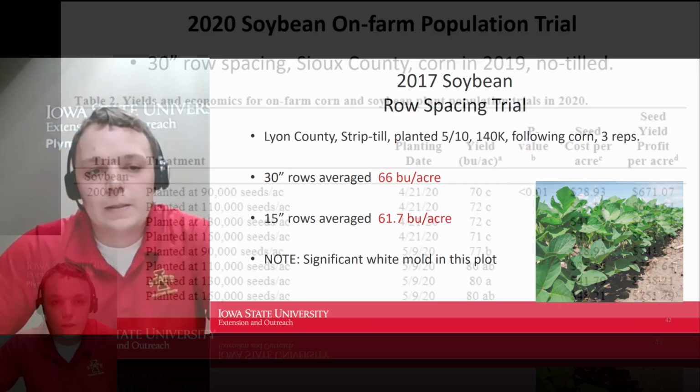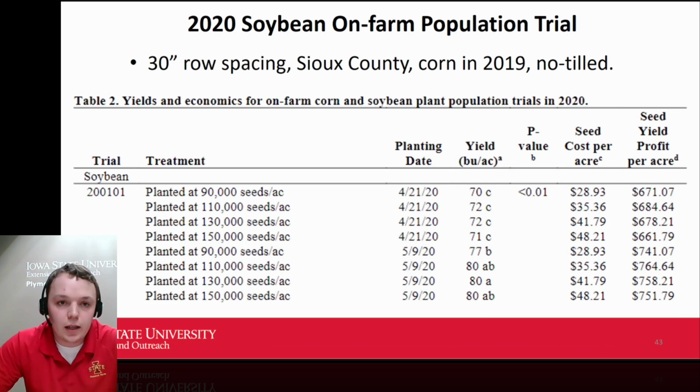With the 30s, it seems like there's more air that gets down through there, and that helps with drying some of those out. Here I'm going to show you a slide of the 2020 on-farm population trial that was done at Dordt University. Iowa State Extension and the on-farm projects do a collaboration with Dordt University, so we do about 9 to 12 projects a year. So I would like to thank them for all of their work, because it does make it a lot easier. They do all of the data collection, and then I just get all the numbers.